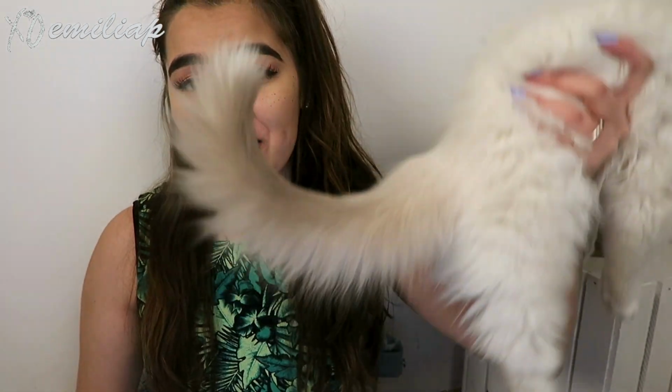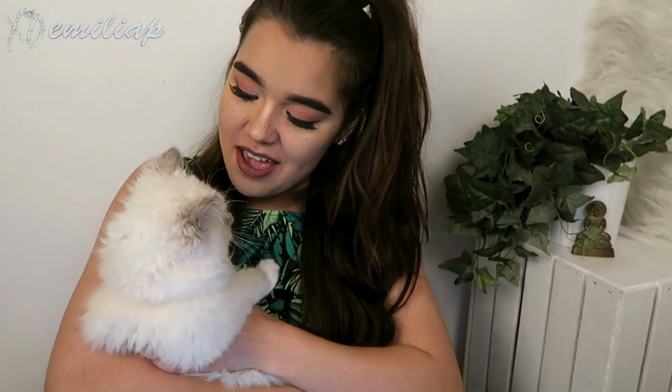Now, believe it or not, although this guy looks like a tiny ball of fur, ragdolls are one of the largest cat breeds. Lucky for me, males can weigh up to 20 pounds, whereas females only about 15. But their large size doesn't stop them from seeking major attention. They love to be carried around, which will be a huge workout for me once this little guy becomes a big guy. Ragdolls are also notorious for shedding.